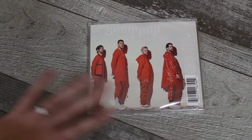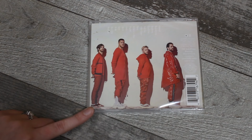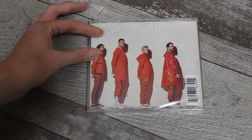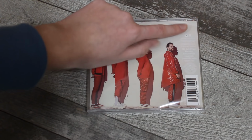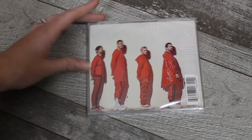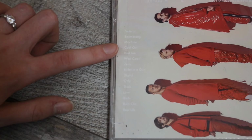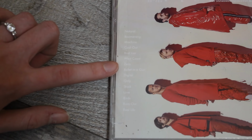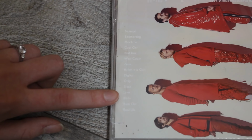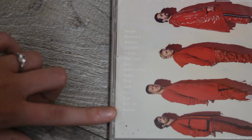And then this is the back of the CD. I really like the aesthetic that they went with this back picture. And I love how Wayne is the one wearing red shoes and the rest of them are wearing white shoes. The track list is listed this way, which is different as well, because then all the information and like mumbo jumbo is listed this way. So that's kind of cool. So the tracks are Natural, Boomerang, Machine, Cool Out, Bad Liar, West Coast, Zero, Bullet in a Gun, Digital Only, Stuck, Love. And then the 3 bonus tracks are Birds, Burnout, and Real Life.